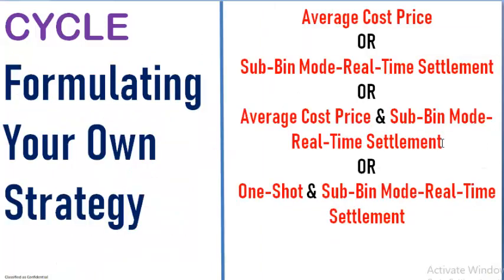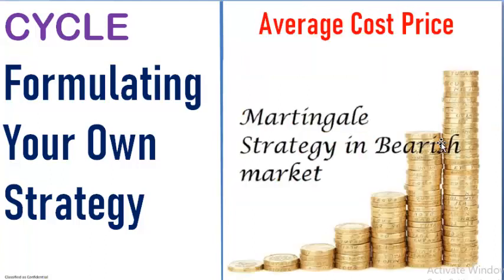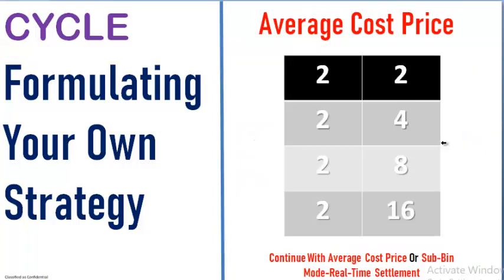So in formulating your own strategy, number one, you want to know if you're focusing on the average cost price, or if you're focusing on the sub-bin mode real-time settlement, or if you're focusing on the two, that means the average cost price and the sub-bin mode real-time settlement, or if you're looking into one shot and sub-bin mode real-time settlement. Let me just explain what I mean. If you're focusing on average cost price, that means you'll be using the Martingale system majorly.